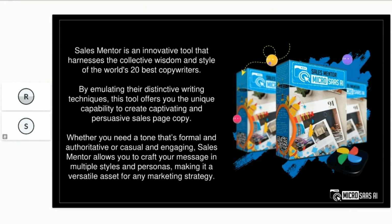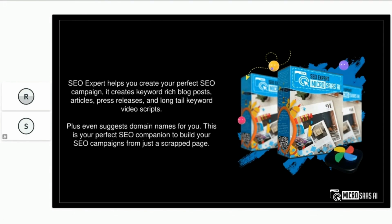We've got Sales Mentor. Now, again, we took 20 of the best copywriters, took their style, how they create copy, and built them into the app. So what you can do is create your own sales pages using this one. And I'm just glossing over quickly what these can do because we've got a lot to cover in this presentation. SEO expert, you can put in a page or a site. It will scrape the page or site, give you a summary, and then it will build out the SEO. So it'll create keyword-rich blog posts, articles, press releases, long-tail keywords, everything that you need for that site.